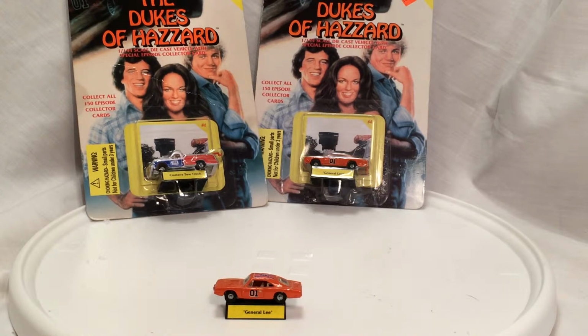And today we're reviewing a die-cast vehicle that I picked up a long time ago. I think it was about 15, 16 years ago. I picked these up when there was a resurgence of popularity of the Dukes of Hazzard back in the late 90s, early 2000s. And I was a big Dukes of Hazzard fan when I was a kid, growing up in the late 70s and early 80s.